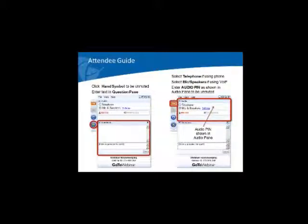Sure. And then you mentioned you're going to do some testing with power users, a select number of power users. Right. And that's to test the interface?